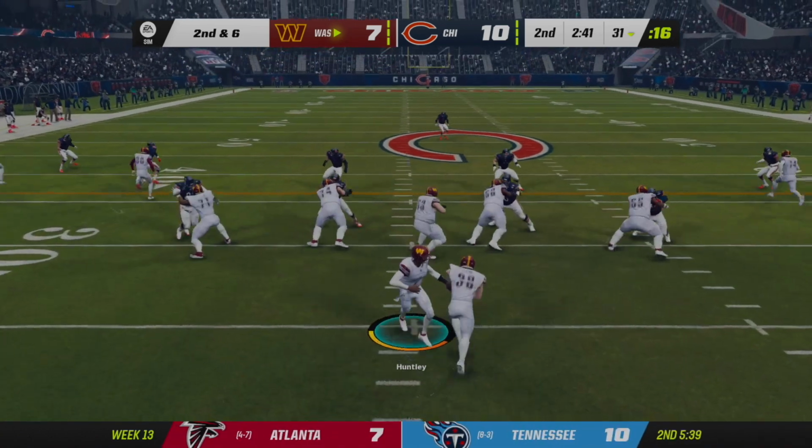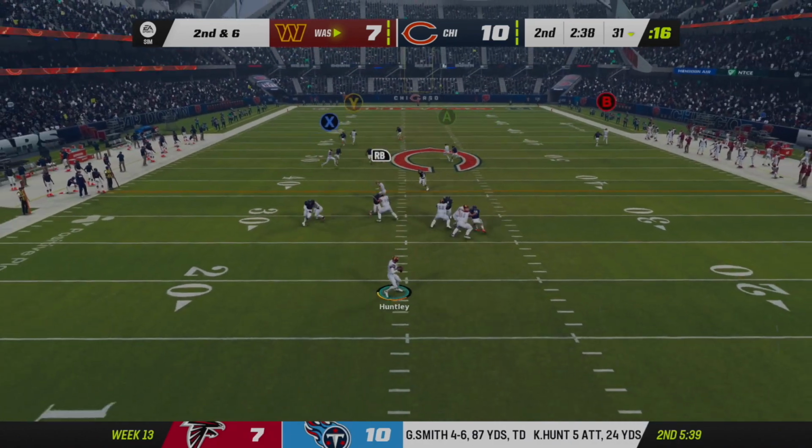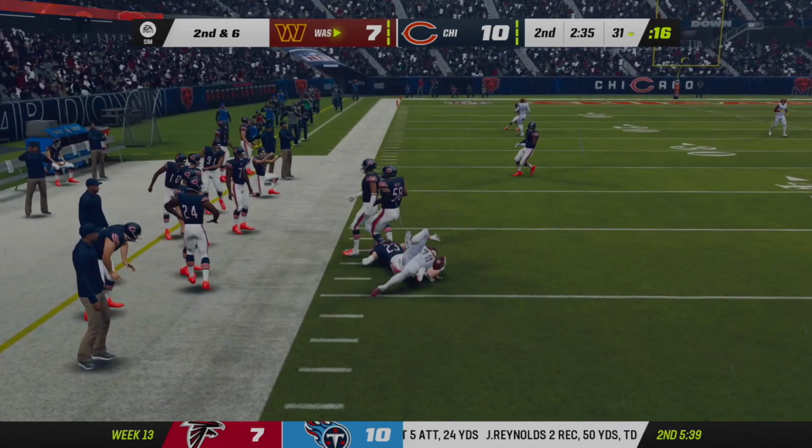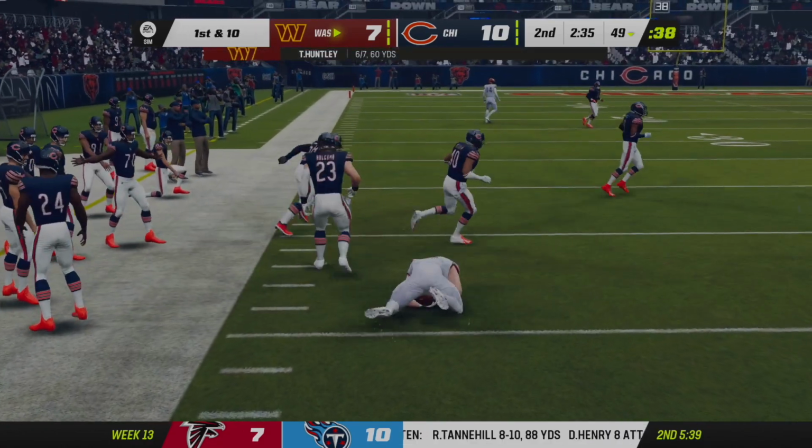2nd and 6. A little bit of some play action. Is anyone going to break open? How about we dump this one off to Borgie? He'll get the catch, turn up down the sideline, and we'll get close to midfield, I think marked out just shy.